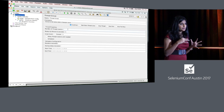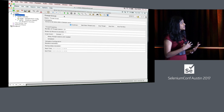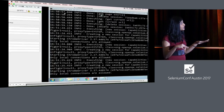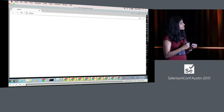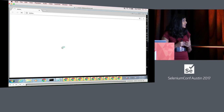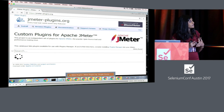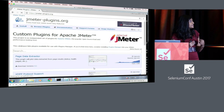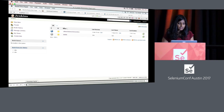So now I'm just going to increase the number of users for you guys to see that, yeah, you can have 10 browsers open. So you can split this also into multiple machines if you want to handle 100 users or 1,000 users. And that's why Selenium Grid came in handy with this load testing. As you can see, again, 10 browsers have opened, with a ramp-up time of 5 seconds. You can definitely reduce this ramp-up time as well, but it's left to you.